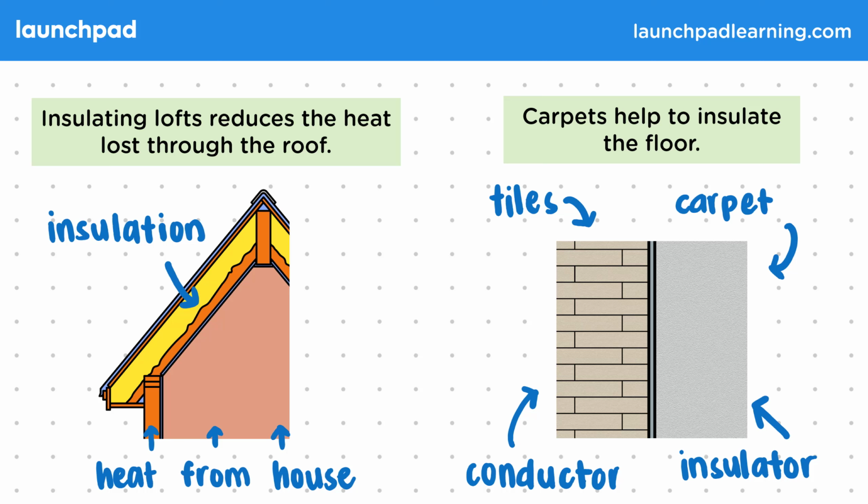You might not be expected to state these methods when asked about ways of reducing heat loss in homes, but you might be expected in your exam to explain how they reduce heat loss when they're given to you.